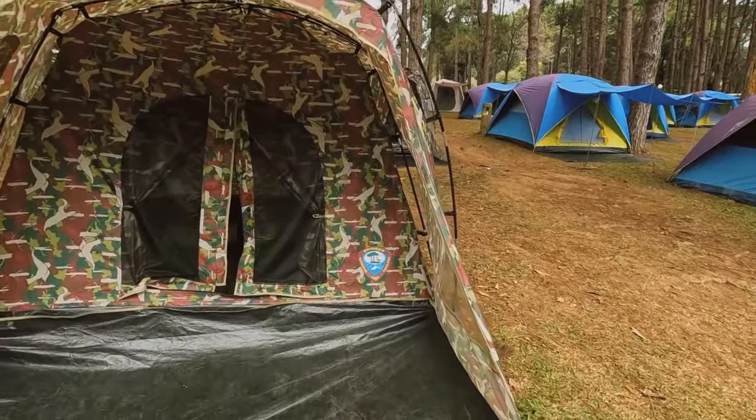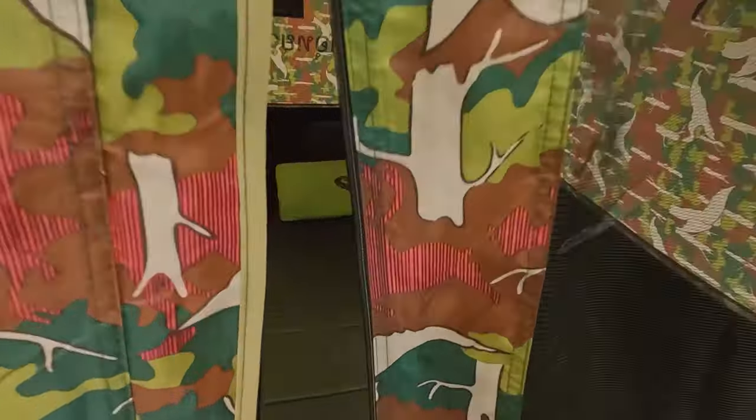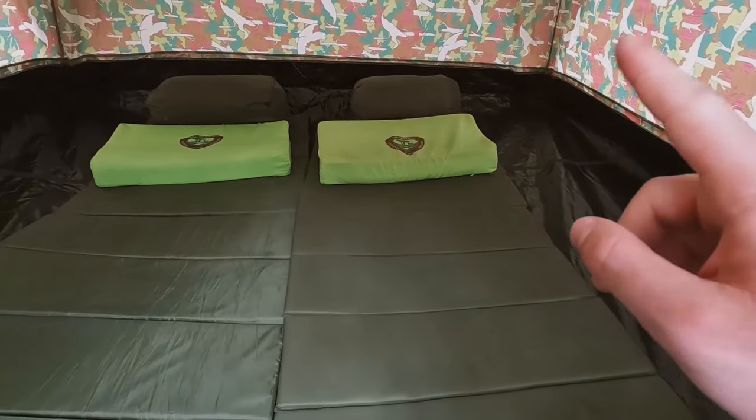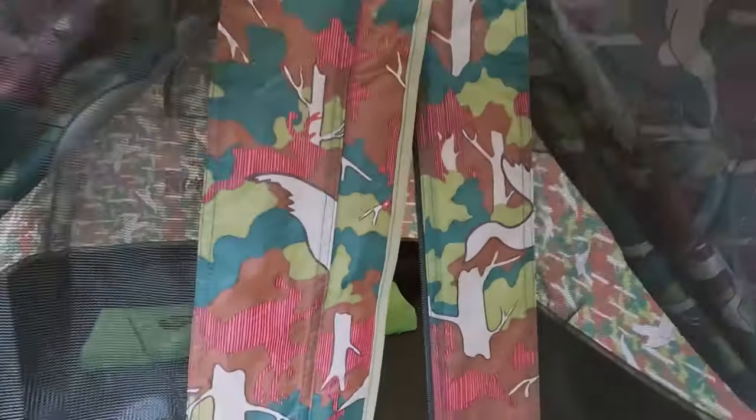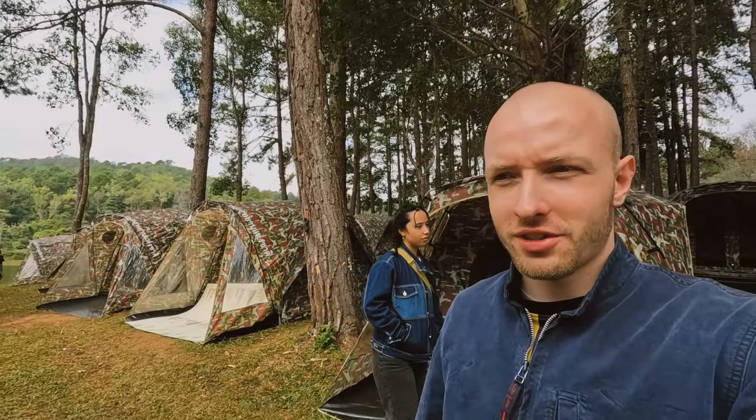We are standing right in front of our tent. Very, very basic. A very thin mattress, one pillow, a sleeping bag, and plenty of space for storage. We might actually get an extra blanket because Zara is not that cold resistant.